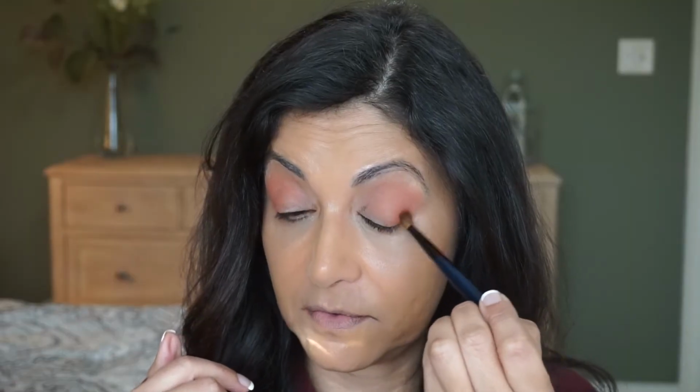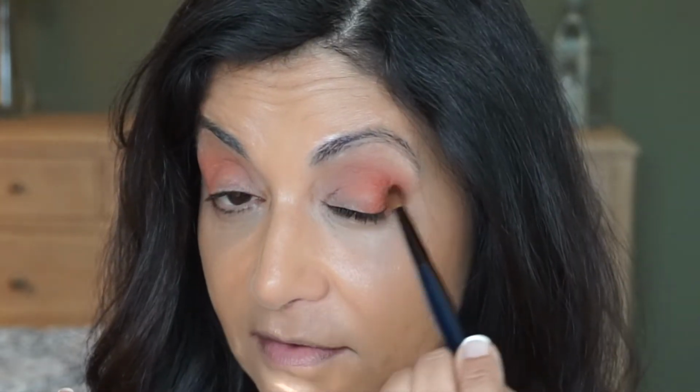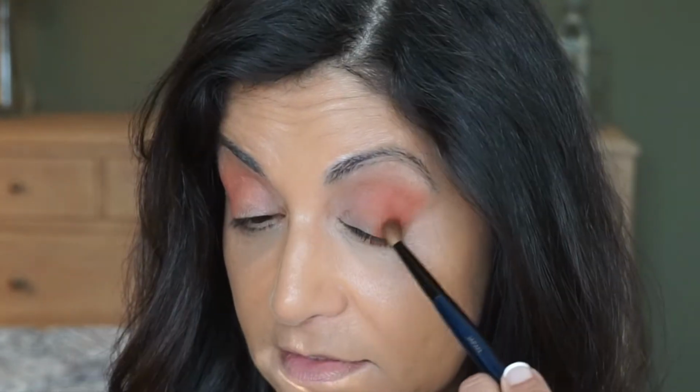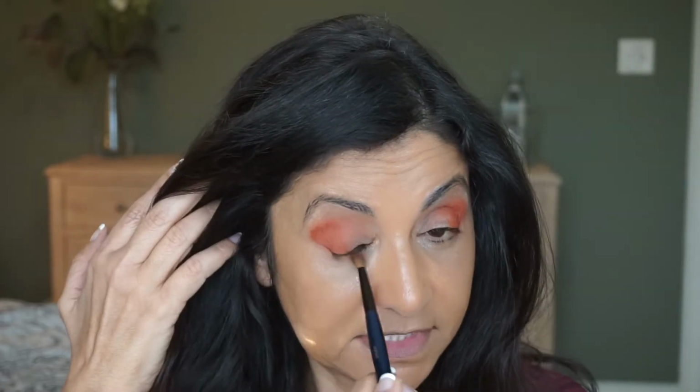Now let's go in with the shade Dark. And let me place that in the outer corner, just slightly below the first shade I put. Kind of bring that out. This is also a pretty color, like a reddish brown. I have to say that that one is pigmented. I do need to blend it out.